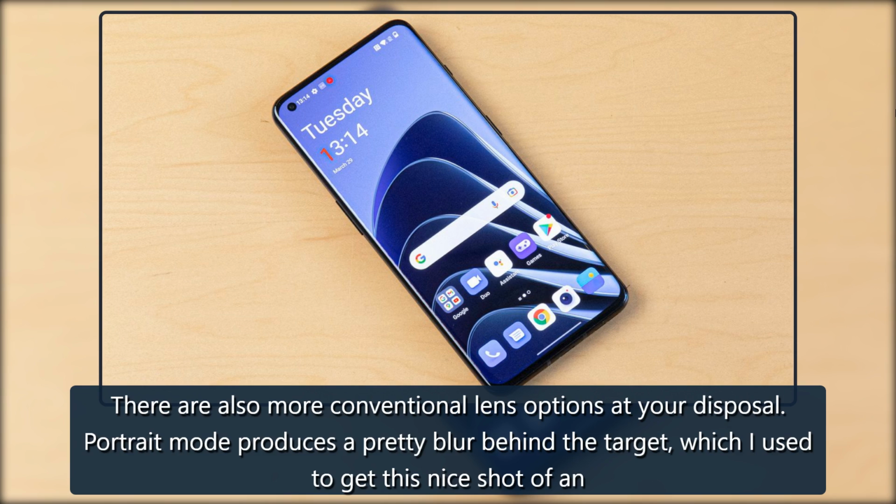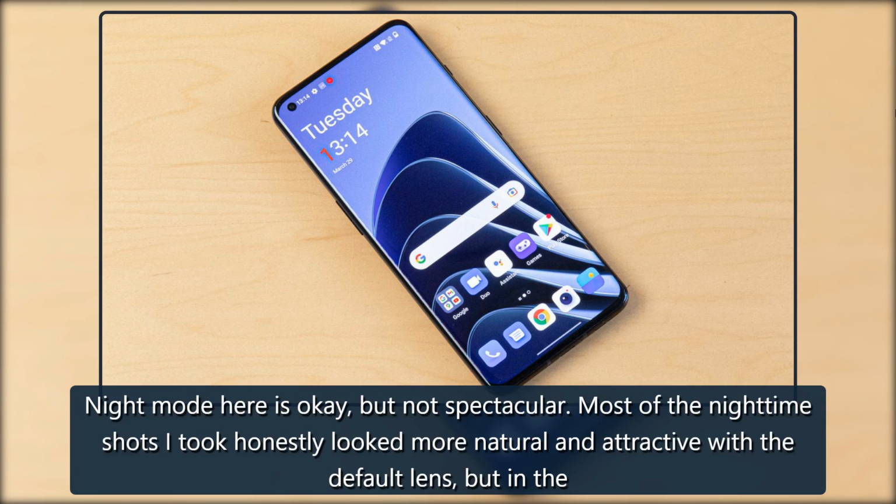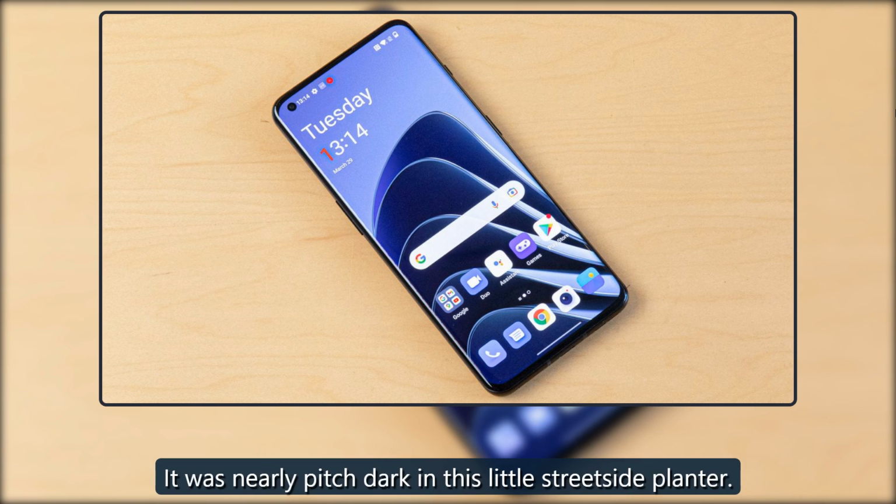There are also more conventional lens options at your disposal. Portrait mode produces a pretty blur behind the target, which I used to get this nice shot of an absolutely useless crosswalk sign. Someone really needs to fix this. Night mode here is okay, but not spectacular. Most of the nighttime shots I took honestly looked more natural and attractive with the default lens, but in the rare parts of Brooklyn where streetlights don't shine, I was able to get a clearer view of things obscured by shadow. It was nearly pitch dark in this little streetside planter.